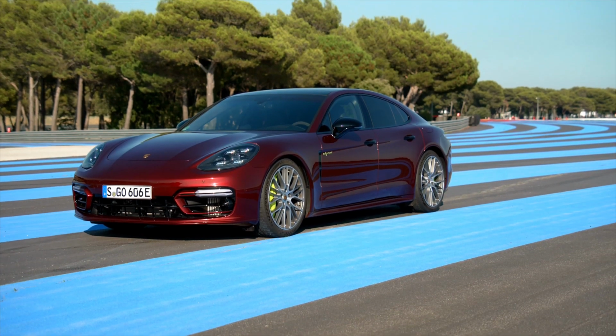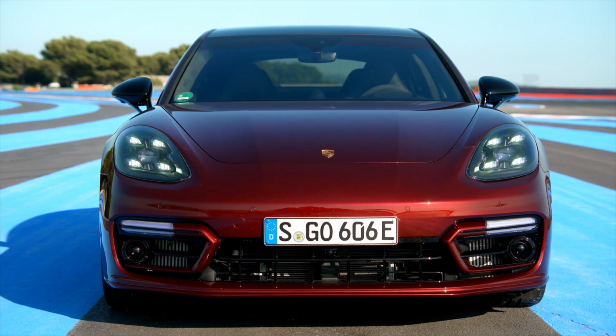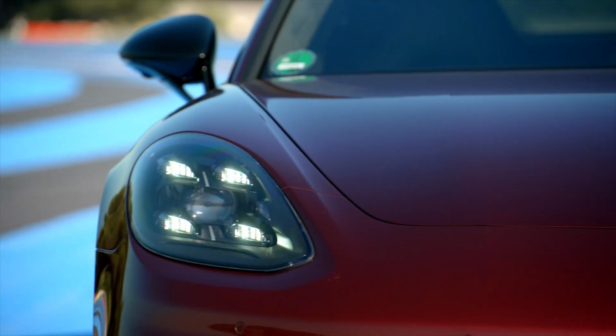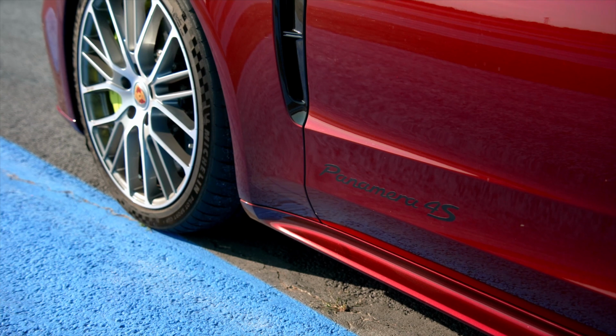Like all Panameras, it is undergoing a mid-cycle refresh for 2021. The long name reflects all of the best features of the car. The 4 is for all-wheel drive, S stands for high performance, E-hybrid tells you that it's a plug-in hybrid, and executive denotes the wheelbase stretch.